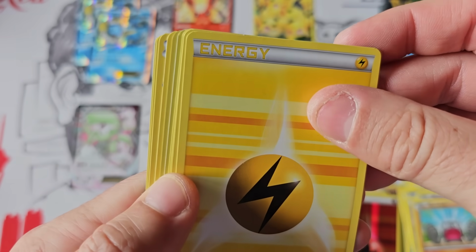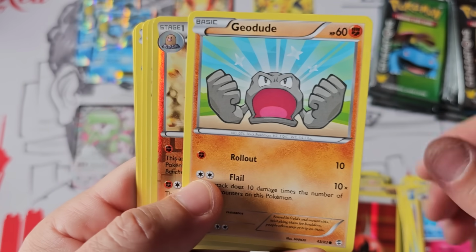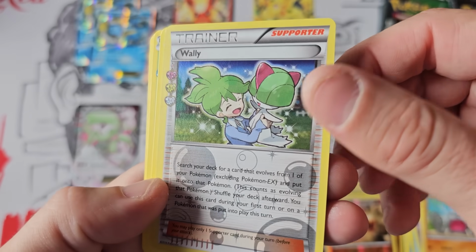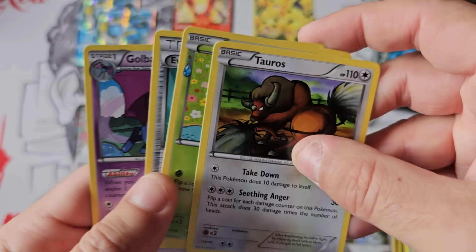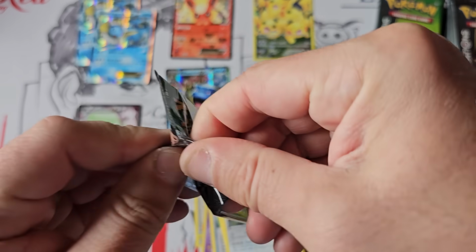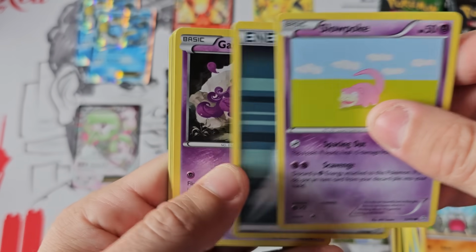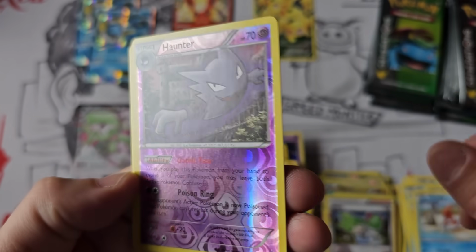Okay, energy's in the front. Do we have something crazy? So, Geodude, Dugtrio, very nice. And nice little Wally Trainer, that is a holo Wally Trainer. And a Taurus, of course, and a little Evo Soda. So, how many? 2, 4, we're at 6 hits. You're supposed to get one major hit every, what, 3, 4 packs? I think it is. Krabby, beautiful Haunter.